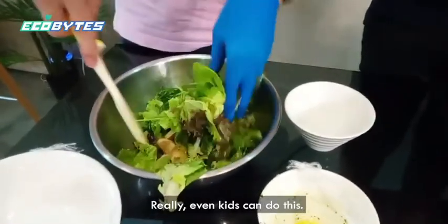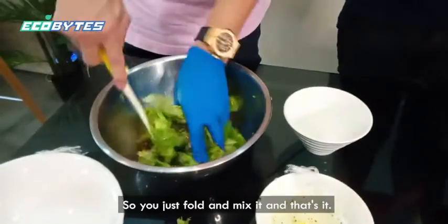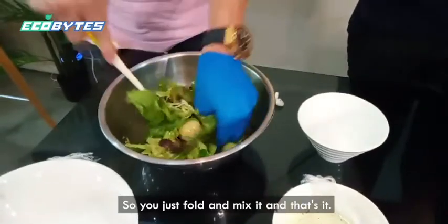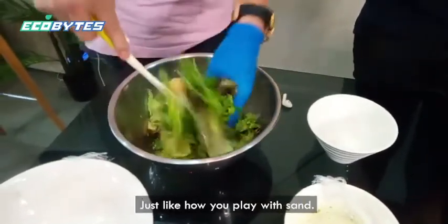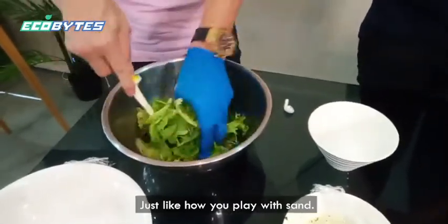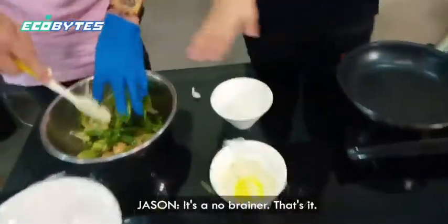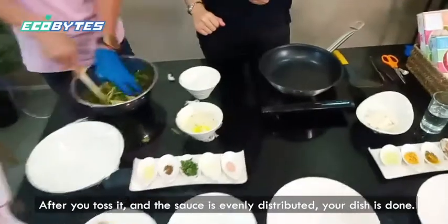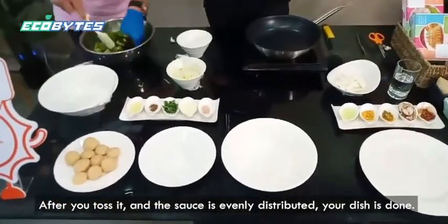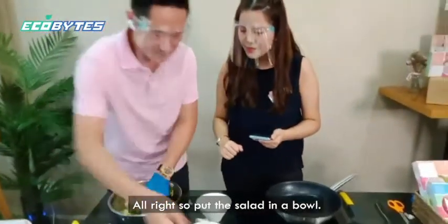Really, any of your kids can do this. Just look at how you just fold them and mix it. That's it. Just like how you play with sand, I don't know. Yeah, it's a very easy dish to prepare, right? As you can see here. A no-brainer, that's it. And after you toss it, when it gets evenly distributed, this dish is done. Alright, cook your bowl.